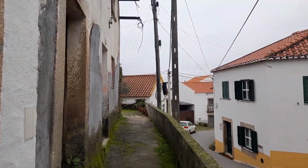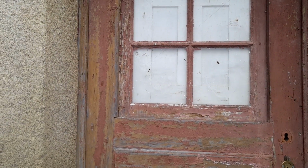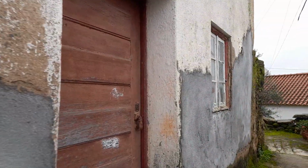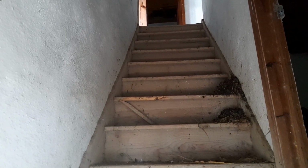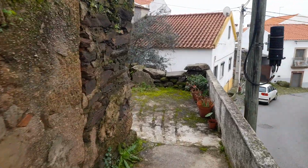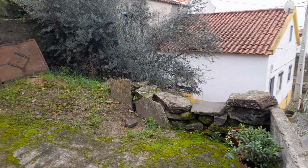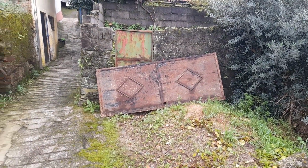So, access is all right. Yeah, well ventilated. Difficult to say what the crack is with this, but it did say that it's got 4 measurements. It comes with this pig pen thing here.